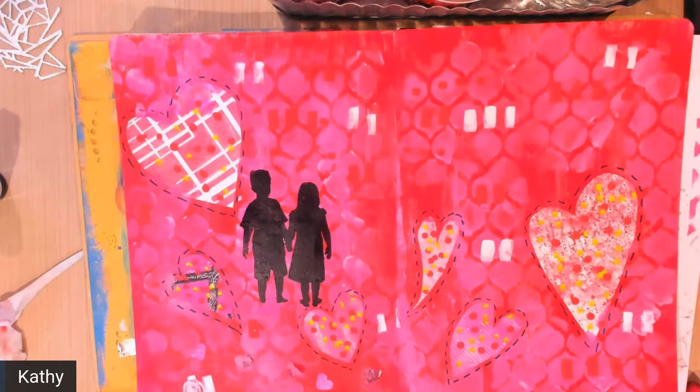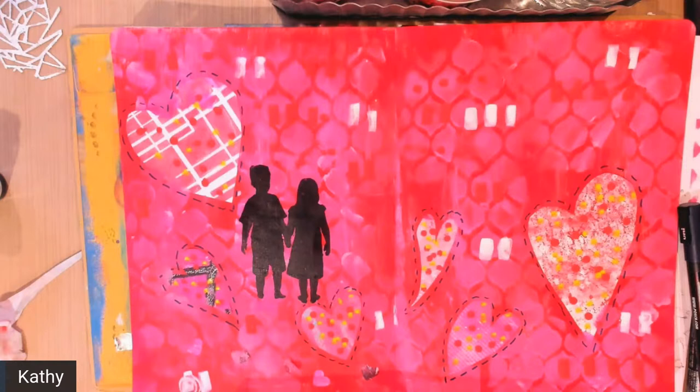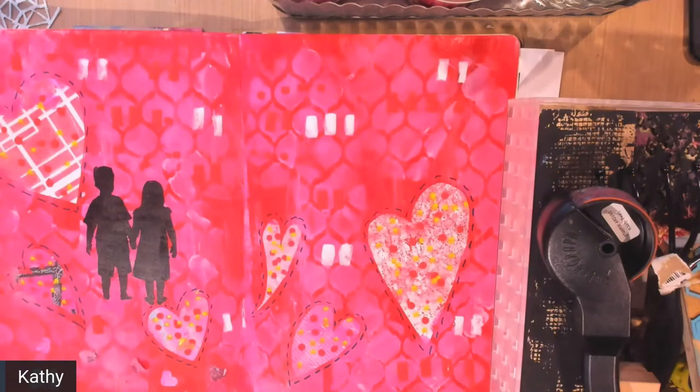Okay, so there. So if you don't want to use markers, there's other things you can do to do some mark making. Okay, let me show you. I have a box of different tools. Let me move my Posca pens. Let me put this off to the side. Let me put this up here. Okay, I have some tools here that I like to use.